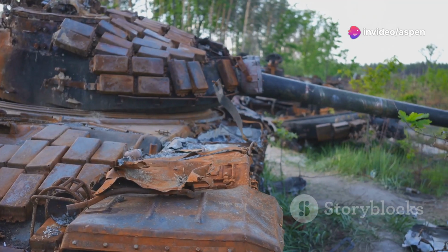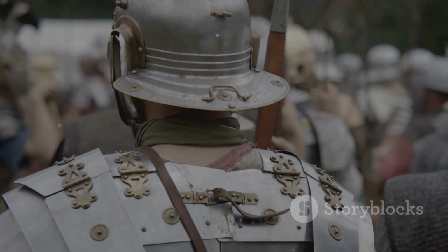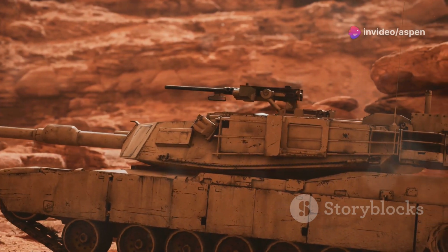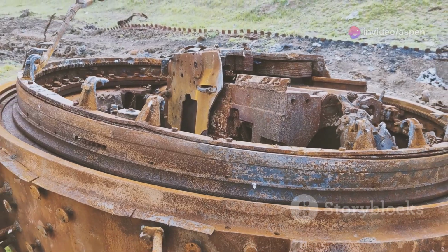Each layer in composite armor plays a specific, crucial role. Steel provides strength and rigidity to the overall structure. Ceramics, with their extreme hardness, can shatter the penetrator upon impact. Plastics and air gaps can help to absorb the shock waves and fragments, further reducing the effectiveness of the attack.